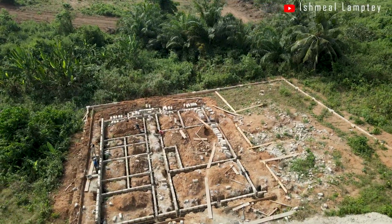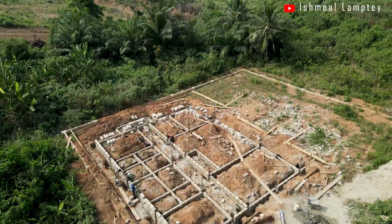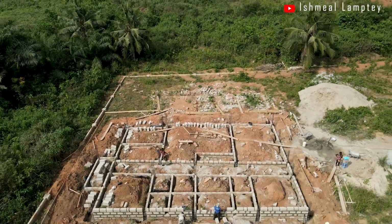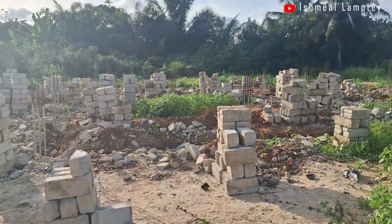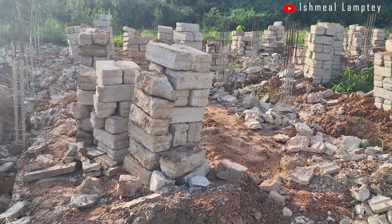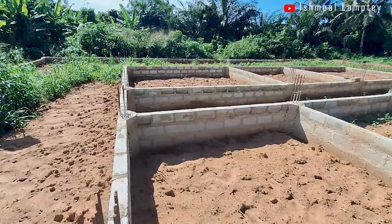So the owner requested for us to demolish what had been done, and I suggested to her it won't be the best thing to do. Instead we can remove all the blocks within the foundation. They had done a bit of the foundation, but it was not completed. What I also noticed was that they hadn't used the damp-proof membrane in their trenches, and they hadn't used bitumen on their wall.